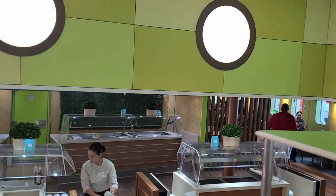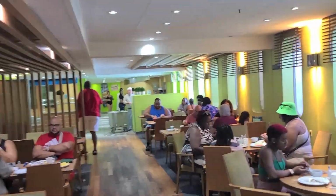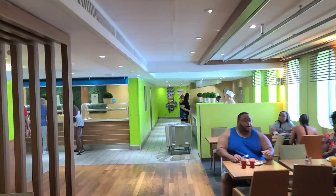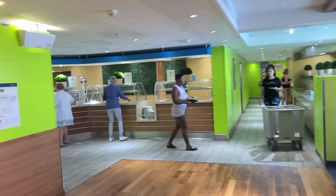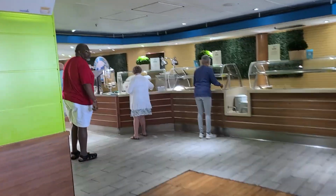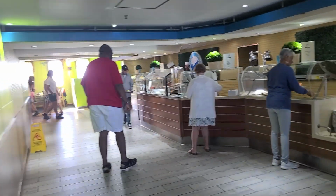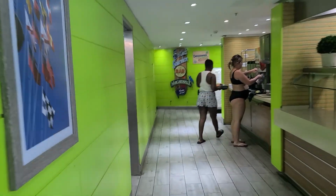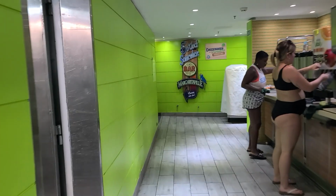Exiting deck 11 and moving down to deck 10, we have Port of Indecision Buffet. Yes, you heard that correctly. Kind of a unique name. Open for breakfast, lunch, and dinner. I must say, I give the buffet and the food generally on this ship a 7 out of 10. Not the best, not the worst. Definitely for the price point we paid to get on this ship.